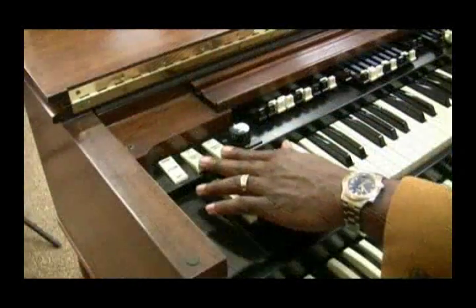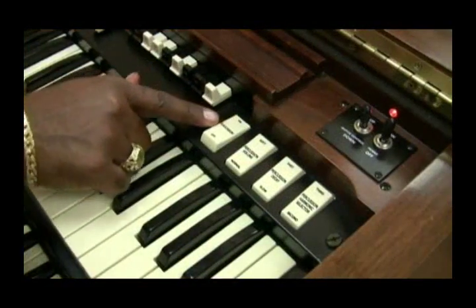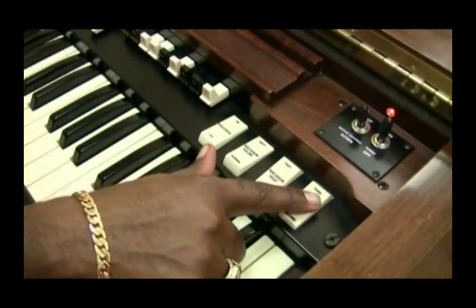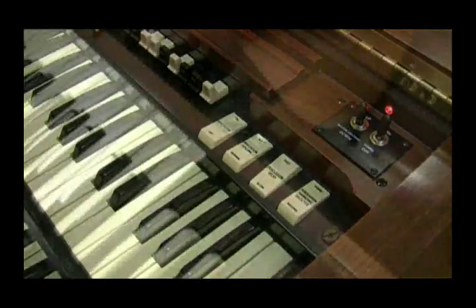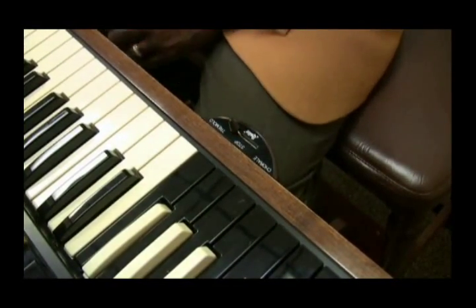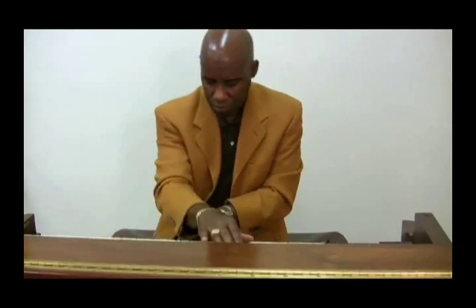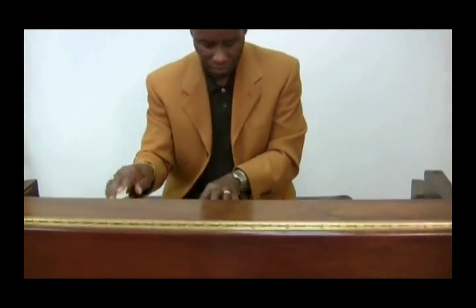The tabs work as they always have. Hammond's touch response percussion looks the same, works the same. And the familiar half-moon Leslie switch right where it should be. There are no moving parts in the new B3, and the organ weighs about half of what it used to. As far as the sound, we'll let you decide for yourself.